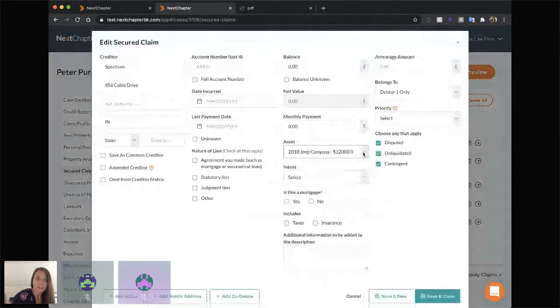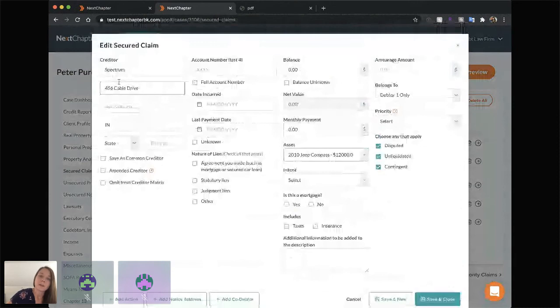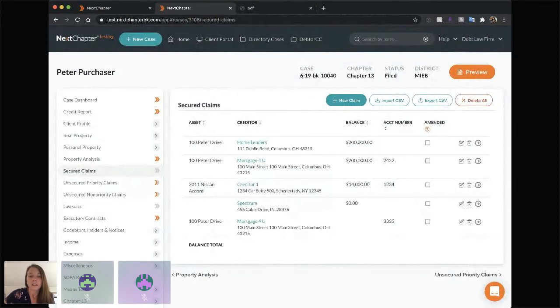I didn't have to enter any of this information as far as the creditor and the amount. That all gets saved for me, saving a ton of time, especially if you have clients that have very, very long lists of creditors. That's going to be a huge time saver for you. I already covered the cost for it, so I was going to save that there on the end. But really, that's the quick run-through of how to use this in NextChapter as far as getting your application started and then pulling the report through the case itself.